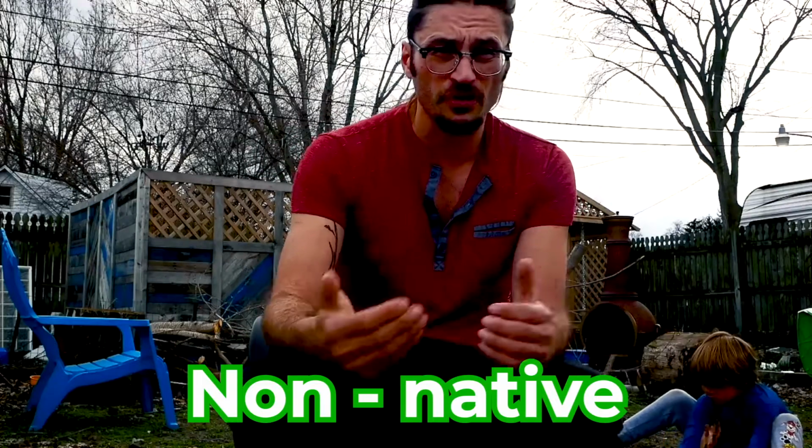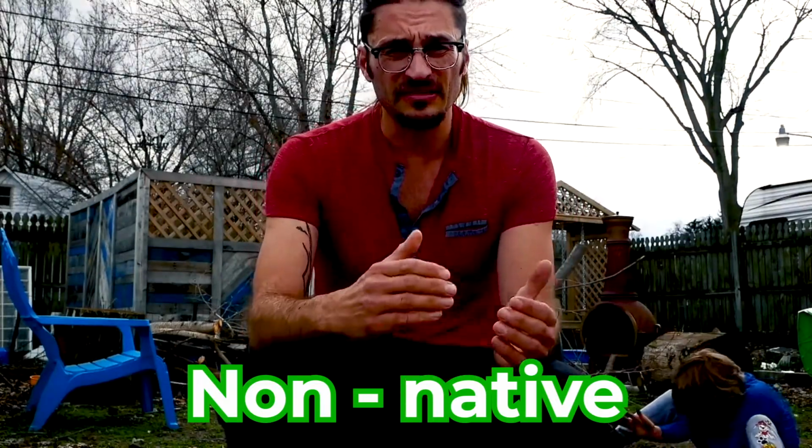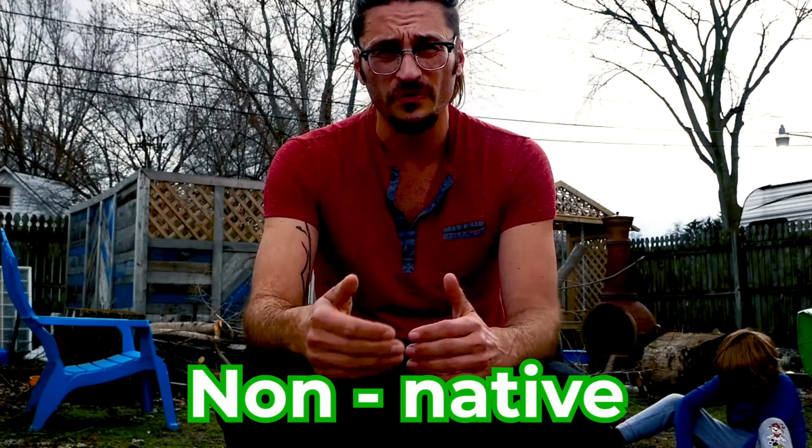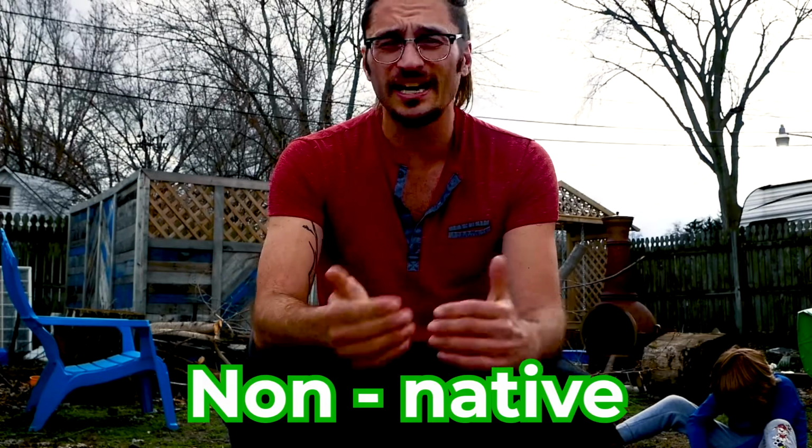One is that we're taking a non-native suite of plants with the turf grass and we're putting in another non-native group of plants with the clovers and the trifoliums. So that's my first problem. We're just taking one non-native and replacing it with another non-native. My next problem is that if you have kids and you have dogs and you're running around on the lawn a lot, Trifolium just doesn't hold up the same way as turf grass does.